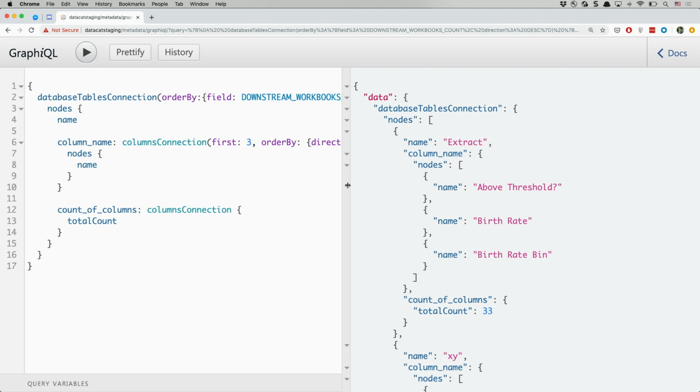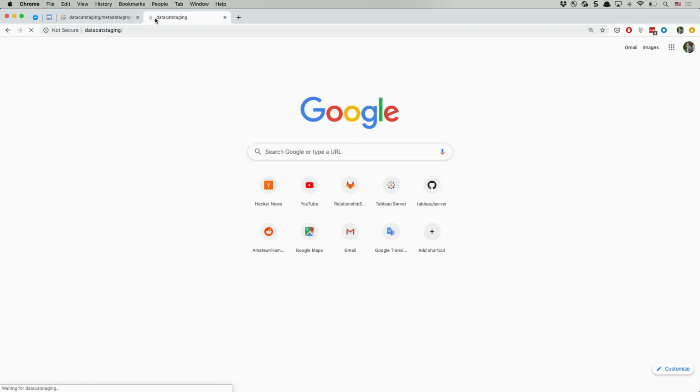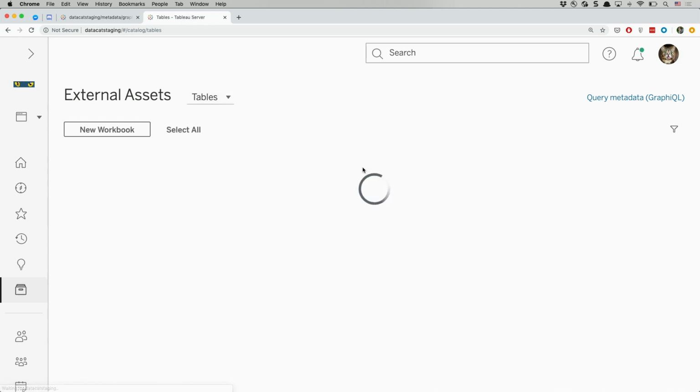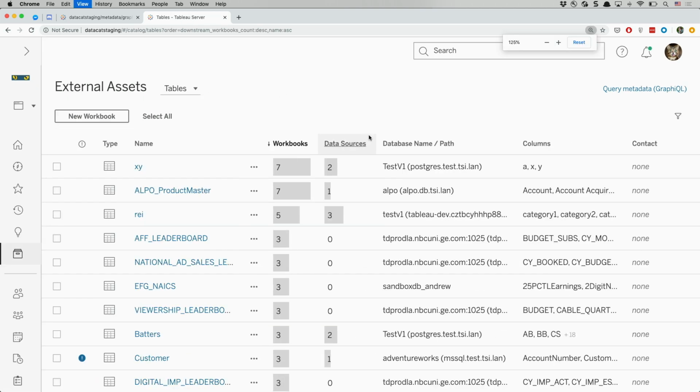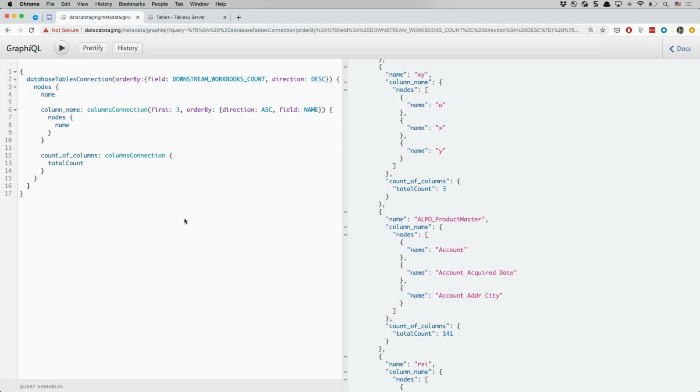Of all of the tables on my server, the ones with the most workbooks, the first 3 columns alphabetically. Now that sounds like not a very useful query. It sounds like something I just made up, but the reason I'm showing it to you is because that's the query that we run to show you the UI. If we jump here, we jump to tables, and we sort by workbooks descending. That's the exact query that we use to give you this columns column, which helps you disambiguate between tables. So you can see that everything in catalog is built on top of this API, and everything in catalog is sort of built on this concept of graphy relationships and joins.